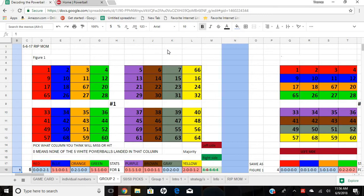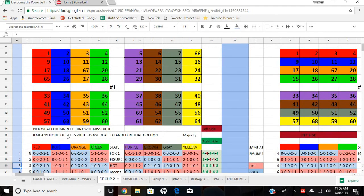I keep track of these numbers down here in the stats. I like to keep track of every 5 drawings, and the reason I do that is because it shows me a majority. Here you can see this 0. That 0 represents that none of the 5 white winning Powerball numbers landed in this red area, and this 2 means that 2 out of the 5 white winning Powerball numbers landed in this red area.